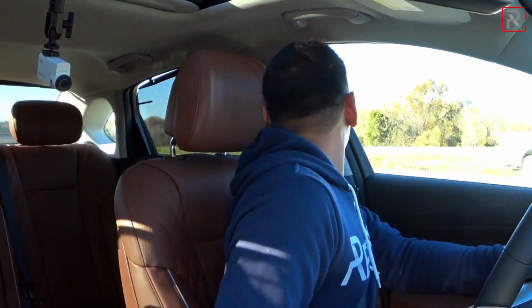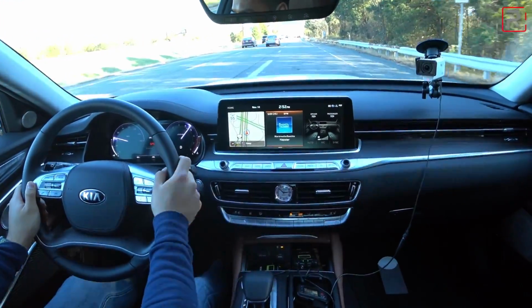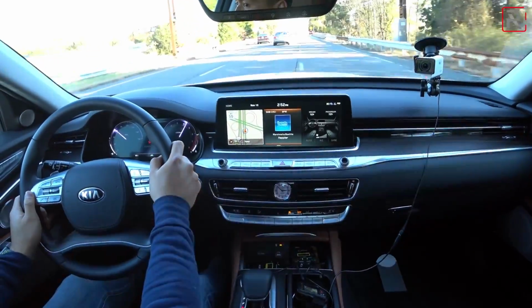Let's try a full speed acceleration from a stop here. A little bit of lag initially, but once this goes into the meat of its power band, it just goes, and the engine makes really nice noises. It's a little bit on the quieter side. That's with basically the sound composer, the sound amplification on.